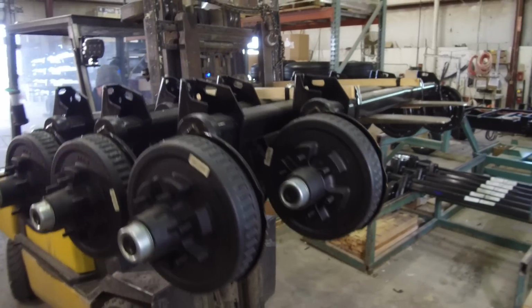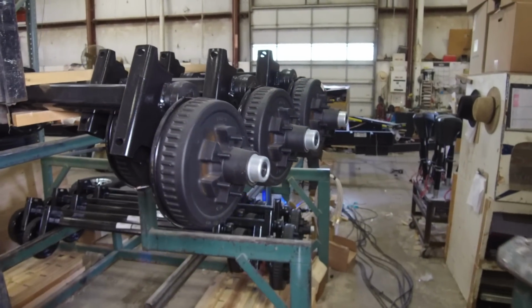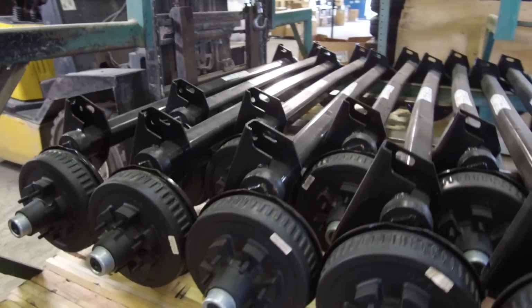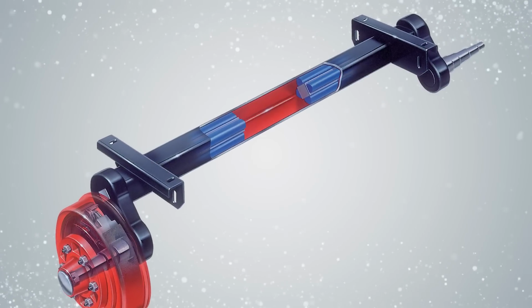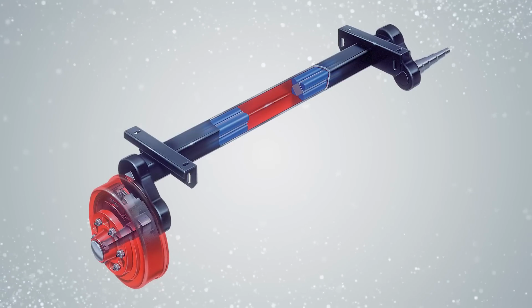The E-Pro difference starts with our axles. We use a Dexter Torflex torsion axle with independent wheel suspension and self-damping action for a smoother, safer ride. The Dexter Torflex torsion axle also comes with self-adjusting electric brakes and easy lube bearings.